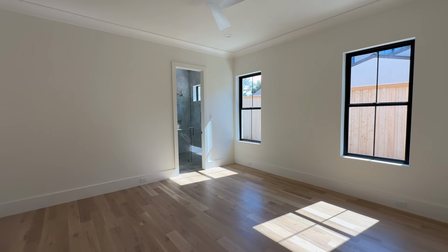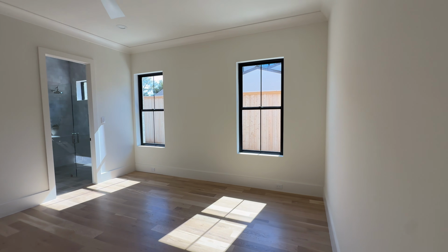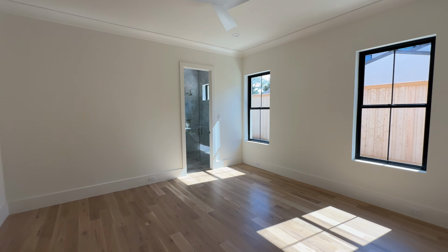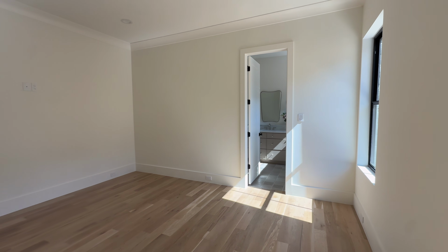Okay. So this is the guest suite. Remember, we had seen the bonus room initially, but this will be right next to a garage. So they only need to walk a few steps and head right here. You have plenty of room for a queen bed, even a king bed, to be honest with you. And they have their own ensuite.